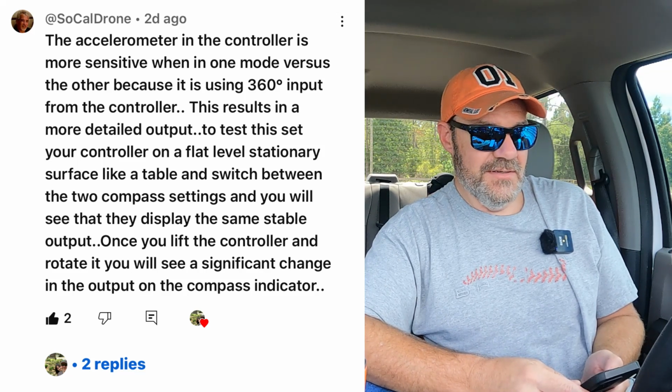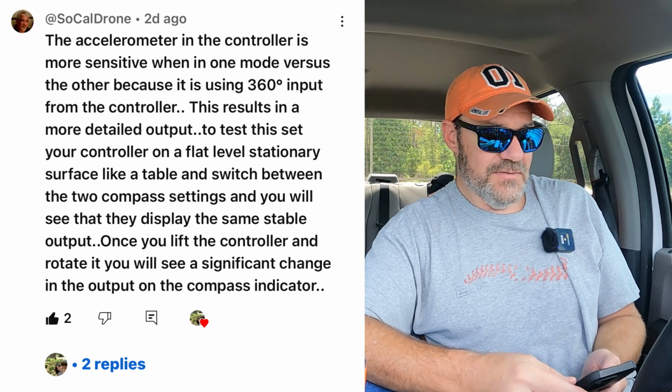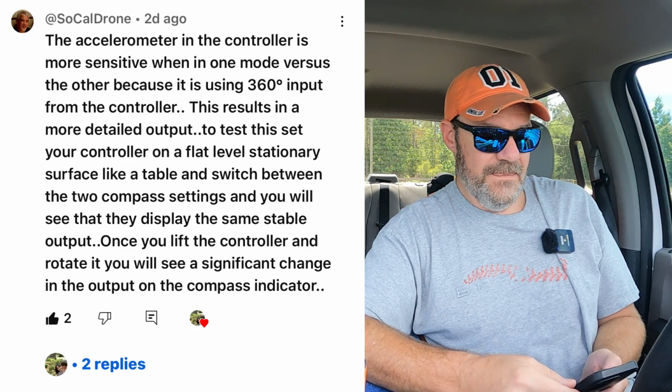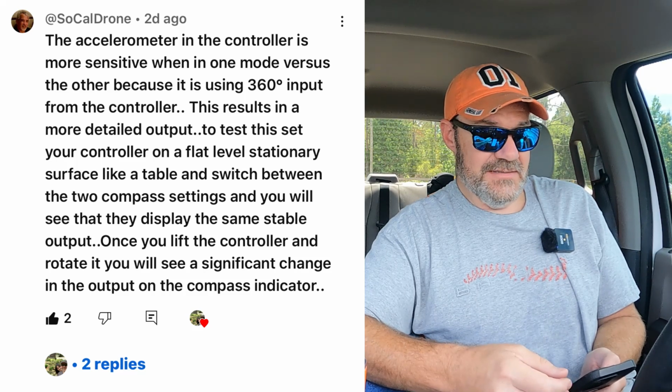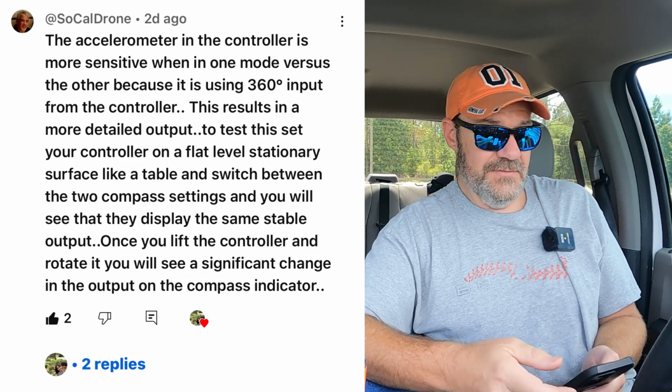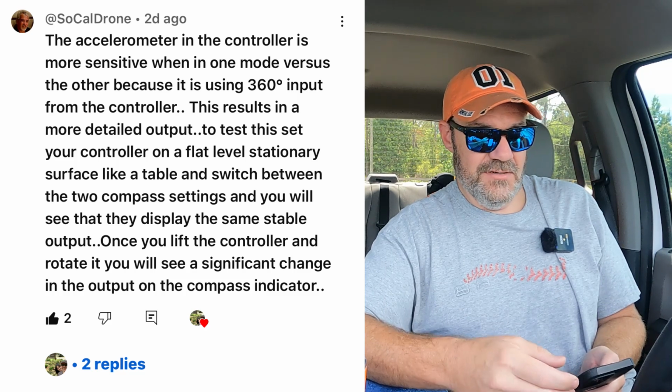Got a comment from him saying the accelerometer in the controller is more sensitive when in one mode versus the other because it's using 360-degree input from the controller. This results in a more detailed output. To test this, set your controller on a flat, level, stationary surface like a table and switch between the two compass settings, and you'll see that they display the same stable output. Once you lift the controller and rotate it, you will see a significant change in the output on the compass indicator.